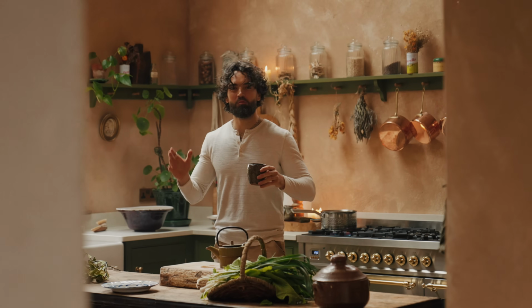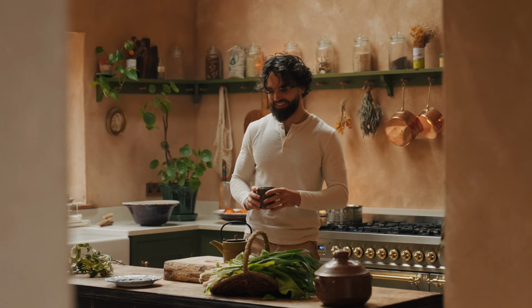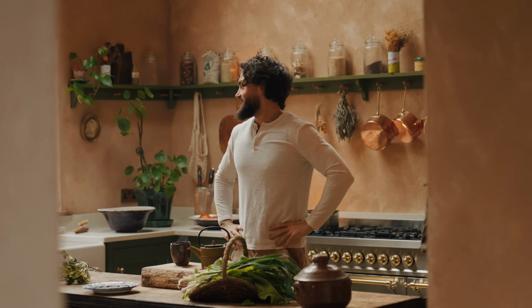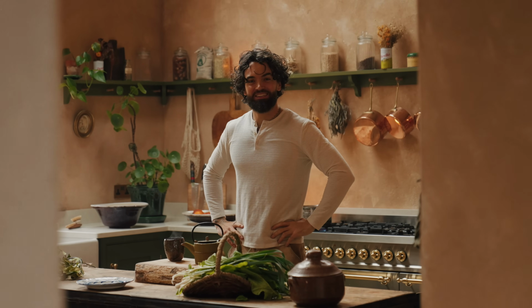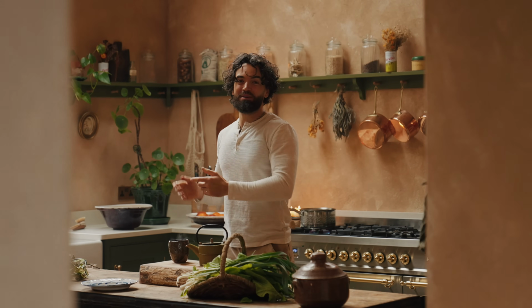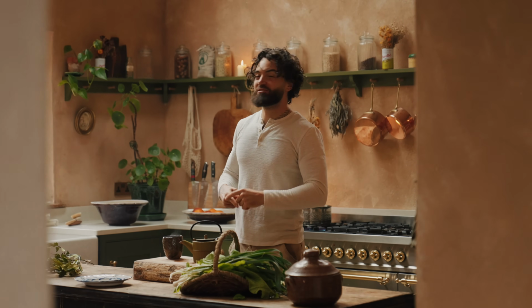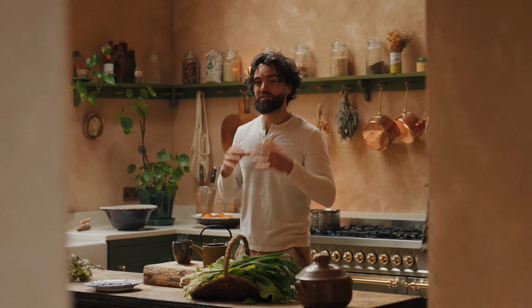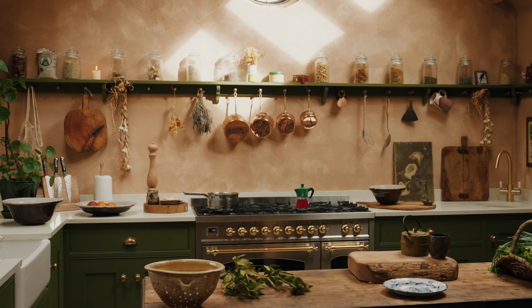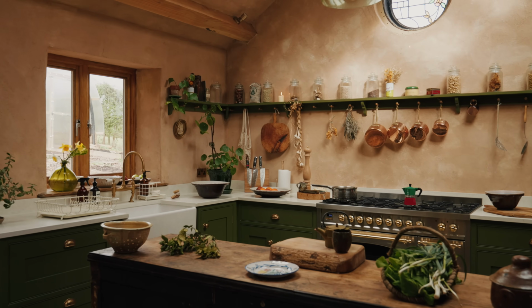A very warm welcome to my new kitchen. I am so excited to tell you that. It's been a journey. 8 years ago I started my YouTube channel, bouncing from Airbnbs to studio kitchens which cost a fortune, just trying to make it work. And now I finally have a space that I can call my own. Let me show you around.